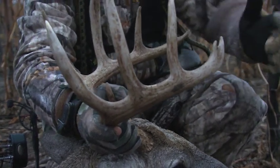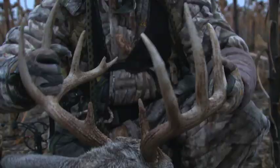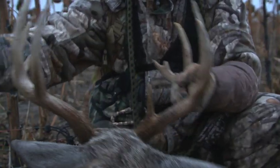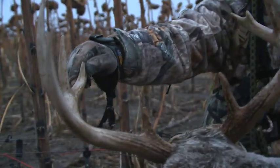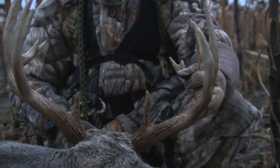Staying invisible was key to this hunt. Trying not to make noise going through the sunflowers, trying to evade the deer and not bumping into them when they were moving, and being scent free as I put my decoy out. It all played a factor. It's a little bit of sweat equity to get the job done, but it's worth it when you can wrap your hands on antlers like those.